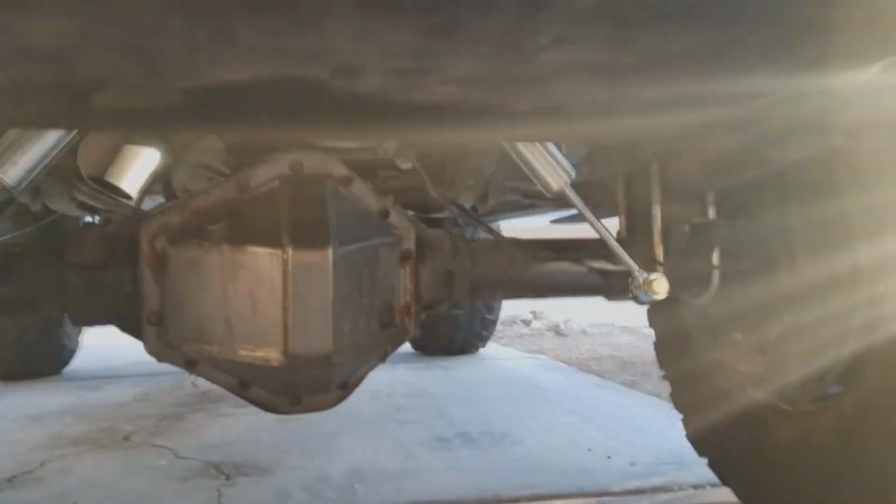What's going on, guys? So here is the new inboard kit for the K5.